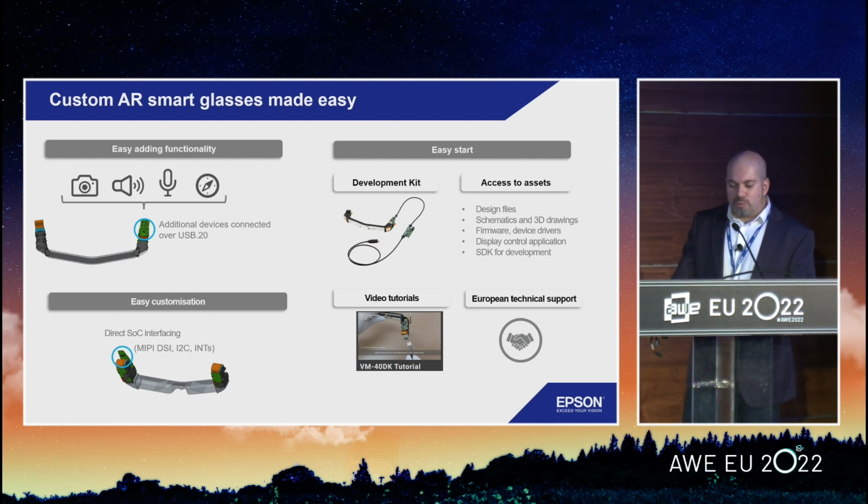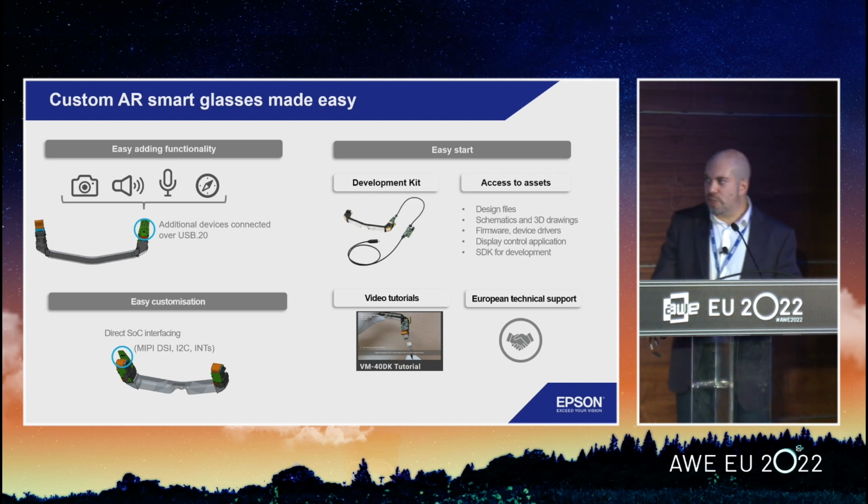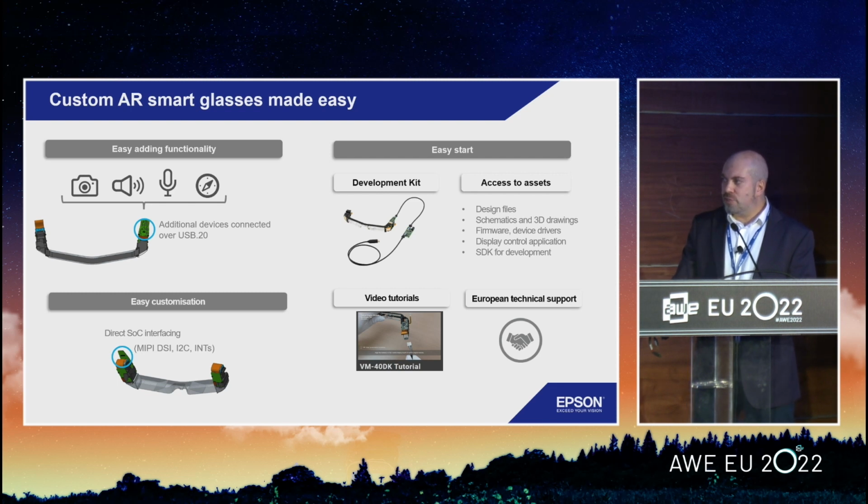So we've tried our best to make it easy for our potential partners to make their own custom AR headset. So the first thing is that it has USB 2 connector. You can connect any off-the-shelf hardware to the module, whether it's a camera or a speaker or anything else. And then there are interface options within the hardware as well for any external electronics or PCB connectivity or system on chip. And there is MIPI interface for video and DSR and I2C and etc. So again, fully customizable solution.